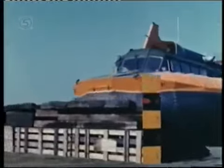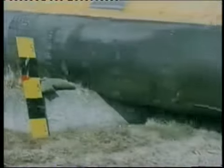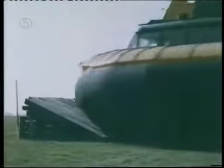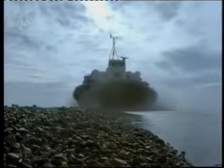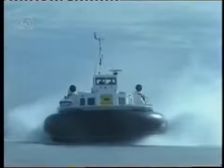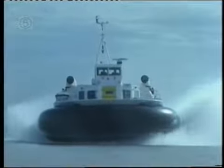With these new extensions, the craft shimmied across obstacles effortlessly. A steep gully or ridge used to be an impassable barrier. Now hovercraft could fly over obstacles up to 4 feet in height. The flexible skirt was a defining moment in the hovercraft's history. In over 35 years, the basic design has hardly altered at all.